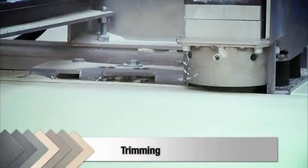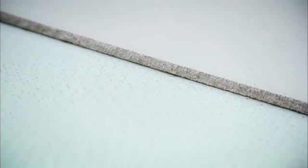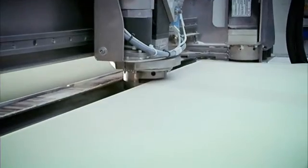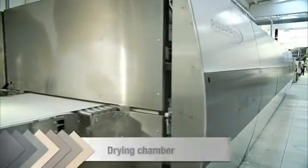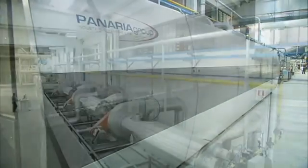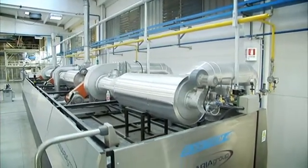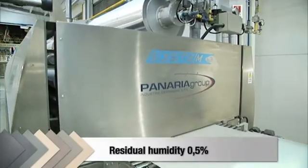On leaving the press, the compacted slabs have rough, jagged edges. Special burrs at the trimming station will even off the tile edges. The conveyor belt carrying the slabs now enters a gas-fired drying chamber. Special jets evenly distribute hot air above and below the ceramic slabs as they pass through the drying chamber on special rollers. On exit, the tiling slabs will have a residual humidity of 0.5%.